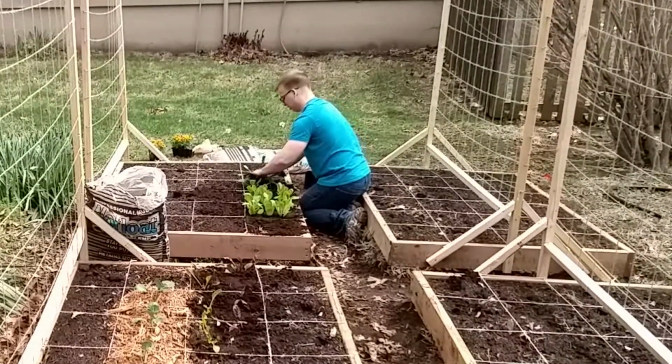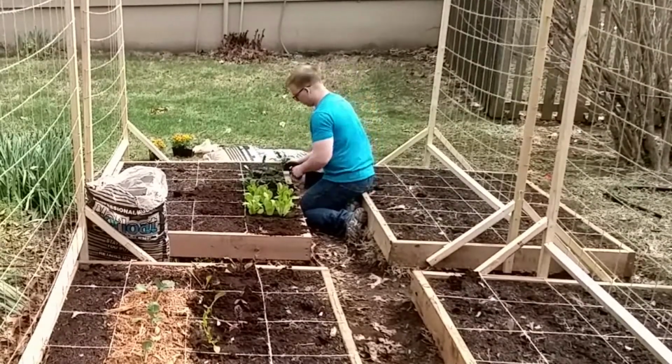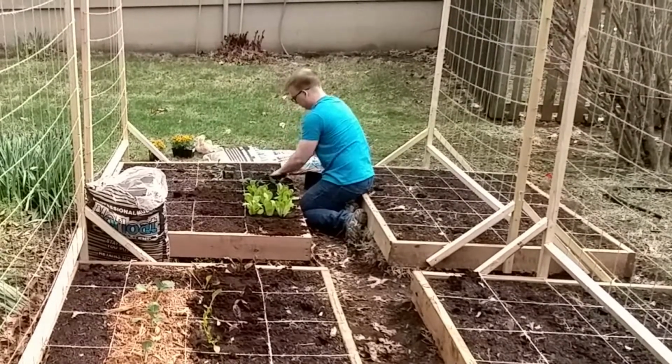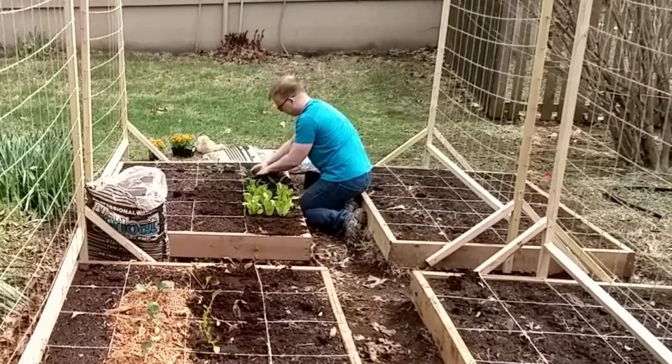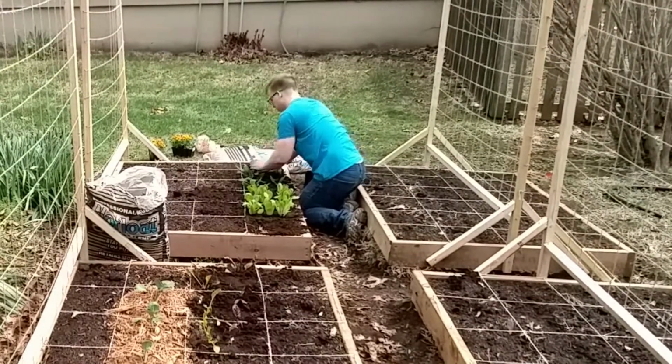I forgot to mention at the beginning of the video, but I also planted spinach. Spinach is great because it's similar to lettuce in nutrition, but it's a little bit more cold hardy. I think if I had to place a bet on which two crops will survive this upcoming week, it's going to be spinach and kale.